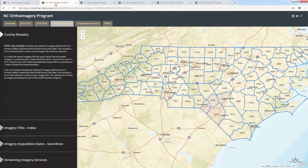But one of the newer tabs that we've implemented here, it's called our Imagery Discovery Tab. So if you're looking to use products that we've derived from this program or download them, you can come to this, and it has some interactive maps where you can, for this first tab, click on any county in the state, and straight from the map interface download that county's mosaic imagery. So what we do is we develop these 50-to-1 compressed mosaics that are county by county based, so it's just one file for that whole county.